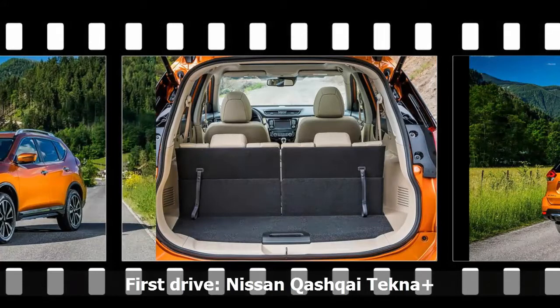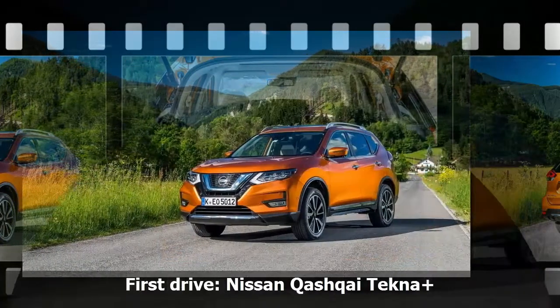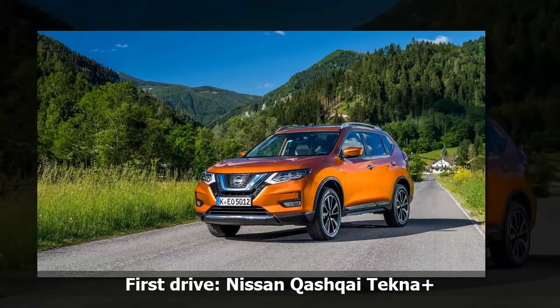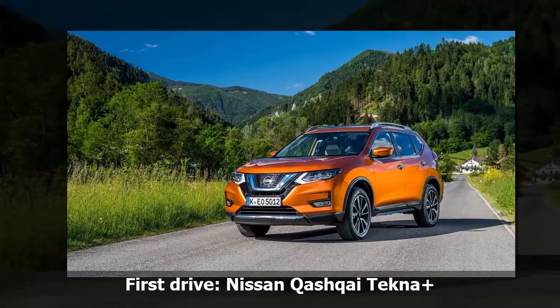Prices start at a fairly considerable £27,830 and will get you standard equipment such as full Napa leather upholstery, a premium Bose sound system, electronically adjustable driver's seat and a panoramic glass roof.